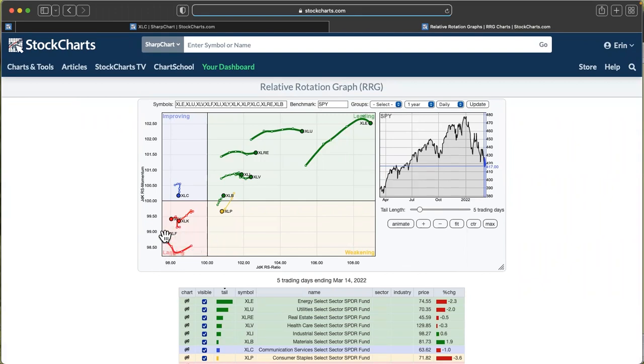XLF looks like it wants to have some improvement here, but so far not quite there yet. And XLC had been traveling toward leading. It was actually starting to look good, and then it completely reversed and is now heading back to lagging. So where is the strength? Currently, XLU, XLRE, healthcare, industrials have some pretty good areas to look at. And of course, XLB, which has now moved into leading from weakening.